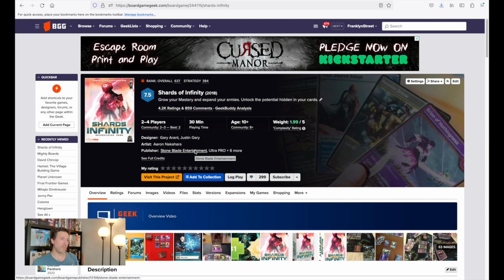Ascension. Back in the day, the big deck builder that made deck builders a thing was Dominion. Dominion is known for having many expansions and a lot of versatility and variability, but people sometimes have a problem with it almost lacking theme, and the art being kind of boring and old, very old school Euro-y. But Ascension was really the next big deck builder that came along.